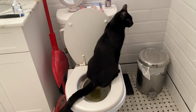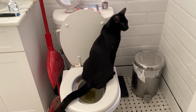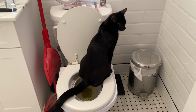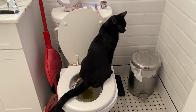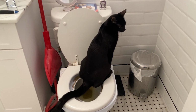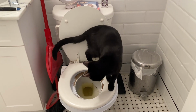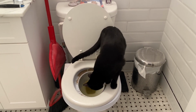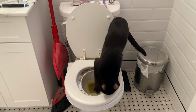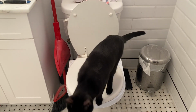So this is where we're at right now, the final ring. I have taken out that ring and just had a toilet seat. And for the first time in months, Ziggy had an accident. So I don't think he likes just the toilet seat. He likes to have that ring around, maybe as security. So I'm going to live with, as long as I can, this last little ring and have no litter box in a small apartment, and it makes me happy.